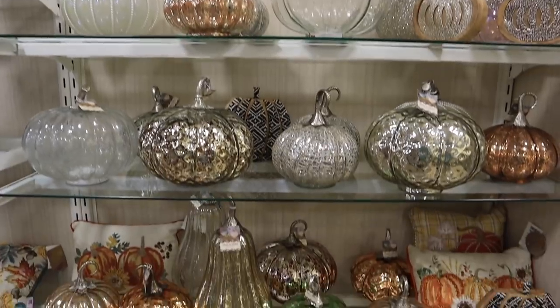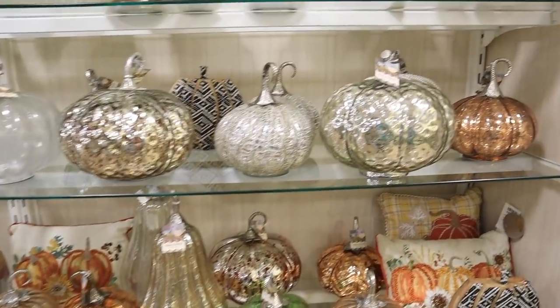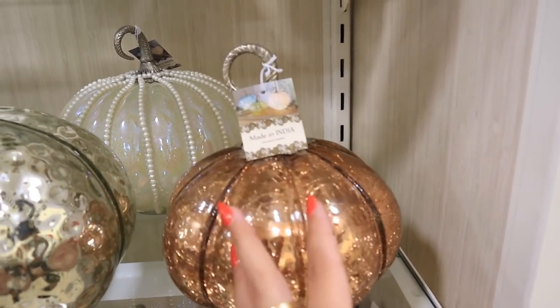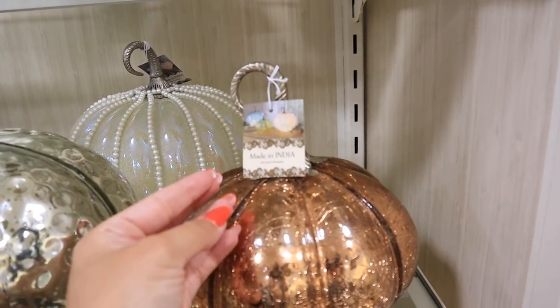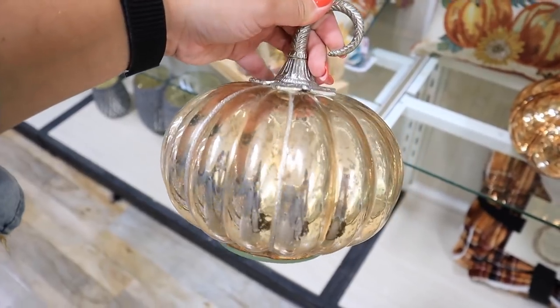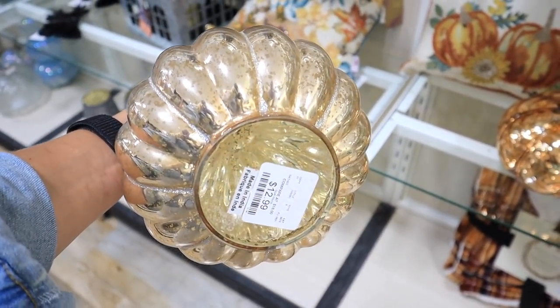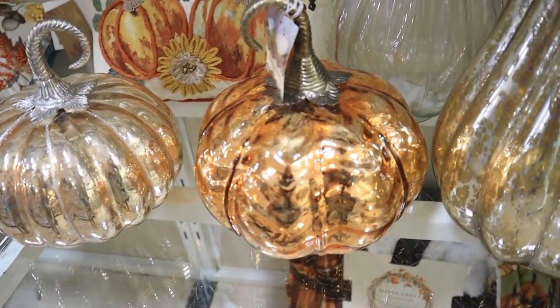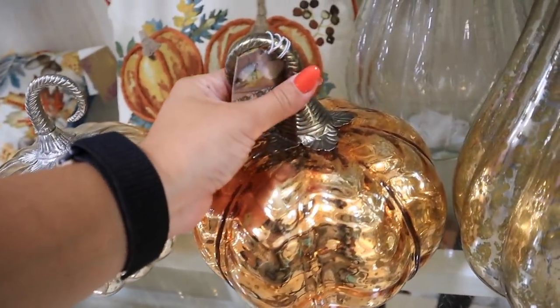More gorgeous pumpkins. Now I don't know which one I want to buy because I really like this one too, and this one doesn't have glitter, but it has a silver stem. I wish it had a gold stem. This one has pretty glitter lines like a pumpkin. And this one is also $12.99. This one is stunning as well. I really, really like this one.